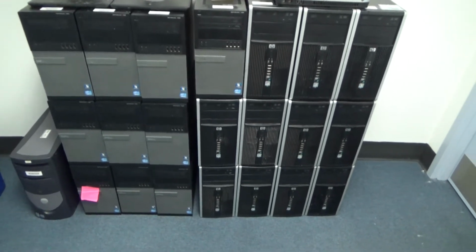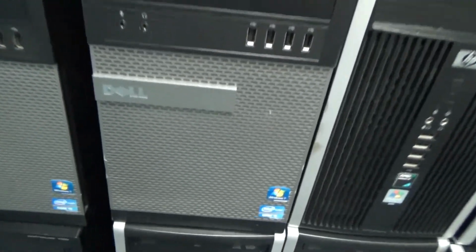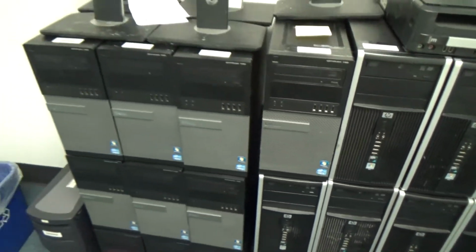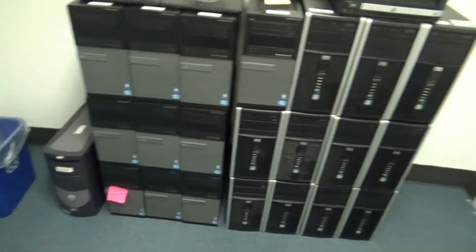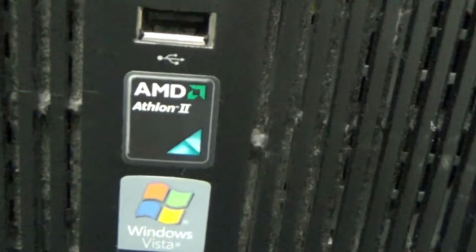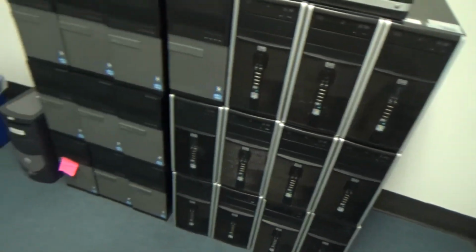I looked up one of the service tags of one of these Optiplex. And this CPU that it comes with is in fact a Core i5. I don't remember the model offhand, but it's over 3 gigahertz base clock and does 4 cores, 4 threads. I'm not sure about these HPs. I haven't looked one of those up yet. Has AMD Athlon II with the Windows Vista Basic certification, so I'll have to check and see what we've got there.